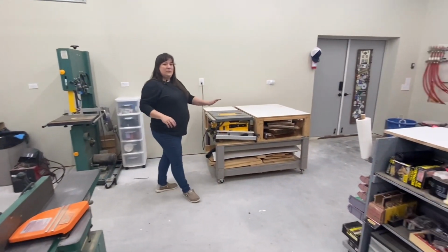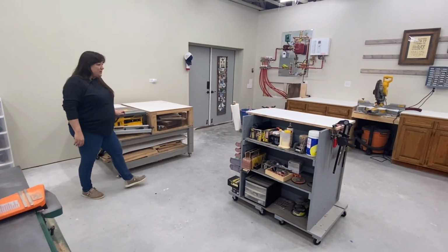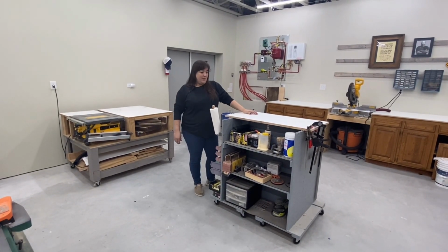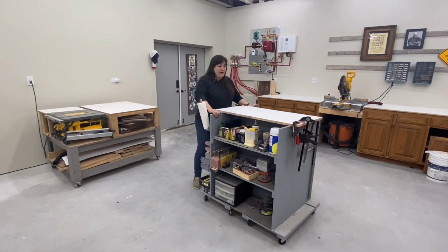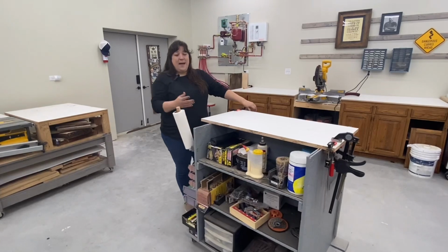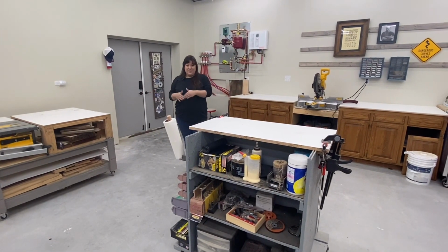And then the tool that I use the most is definitely the table saw here, miter saw, and this organizational cart here too. This cart works really well at just literally storing all the supplies and the hand tools, and then I can move it around wherever I need it. This is definitely my busiest zone.